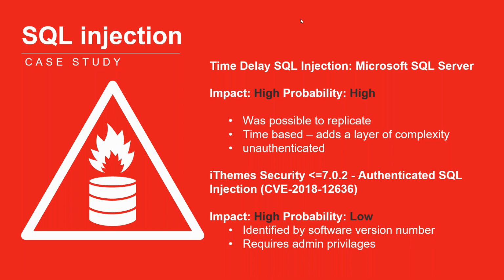So here's two examples of SQL injection that we found. In our first example, we were rating this a high probability, and the rationale behind that was it was an unauthenticated page, so anyone could access it. We were able to replicate it, and although it was time-based, which adds a slight layer of complexity to it, it's still a very serious find, and you can still extract data with it. It just takes a little more time.